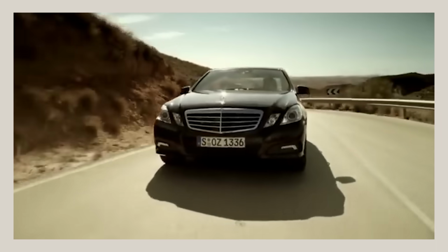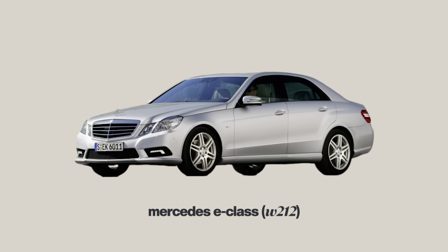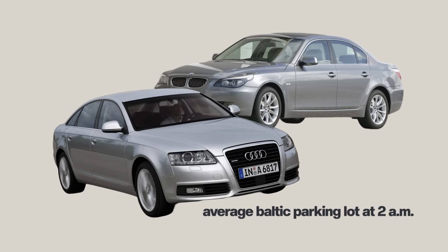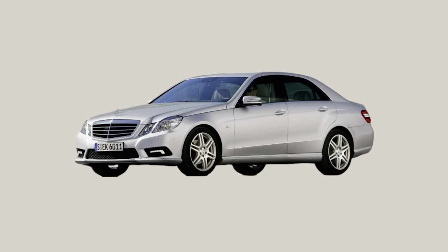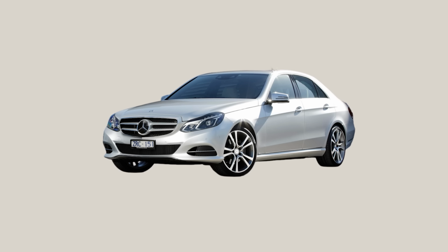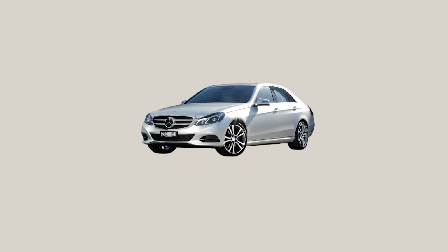After the launch of the W212 generation of the E-Class, Mercedes became afraid that their retro-inspired car was losing sales to the more daring alternatives put out by BMW and Audi. As such, Mercedes initiated a €1 billion facelift for the E-Class, quite possibly and probably the most expensive mid-cycle update ever. Mind you, a facelift is supposed to be the cheap way to boost sales of an aging model.